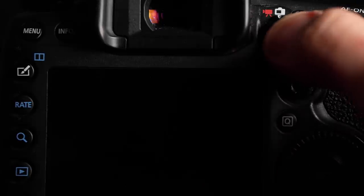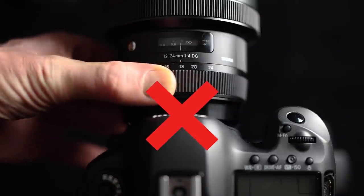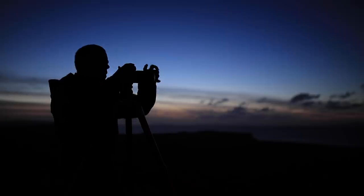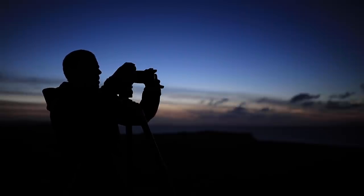Now activate Live View and you should see tiny stars on the screen. Zoom in on the brightest one using the Magnify tool. Do not zoom in using the lens, as this may cause focus problems when you zoom back out. Now all you need to do to confirm focus is gently twist the focus ring backwards and forwards, and you should see the star become bigger and smaller.